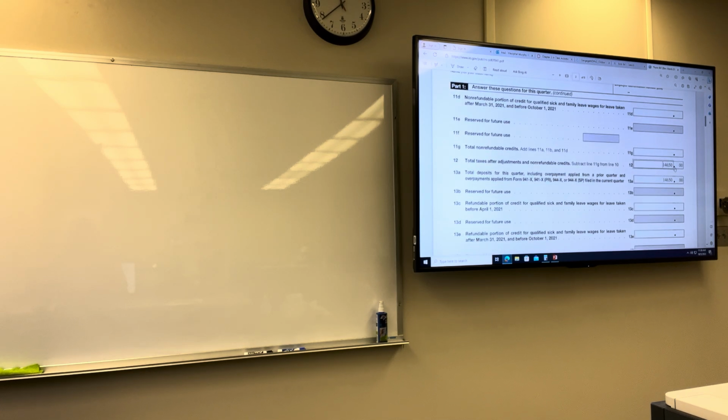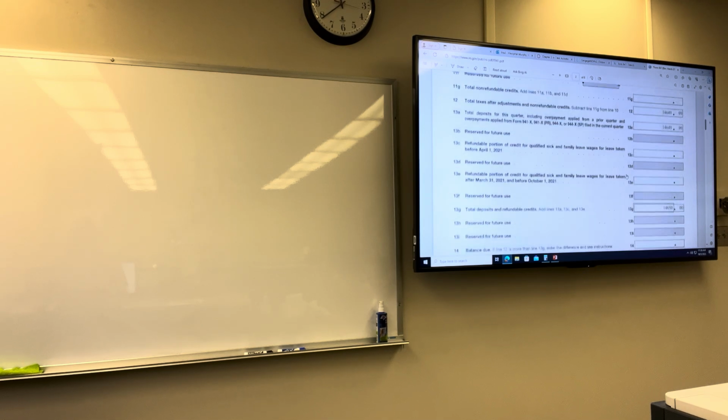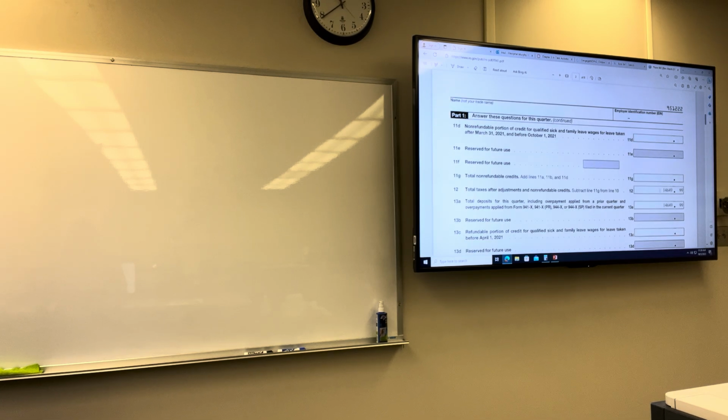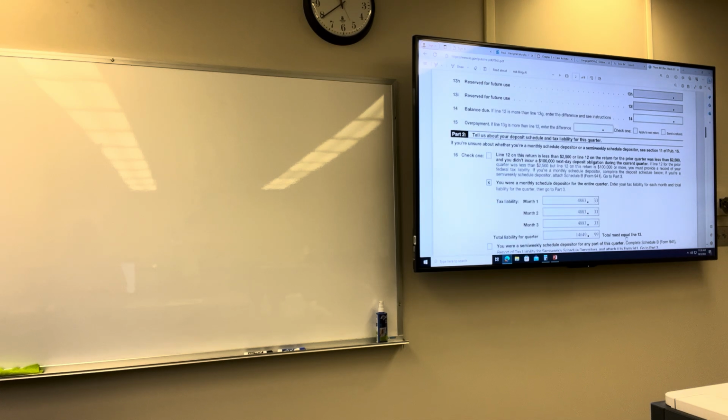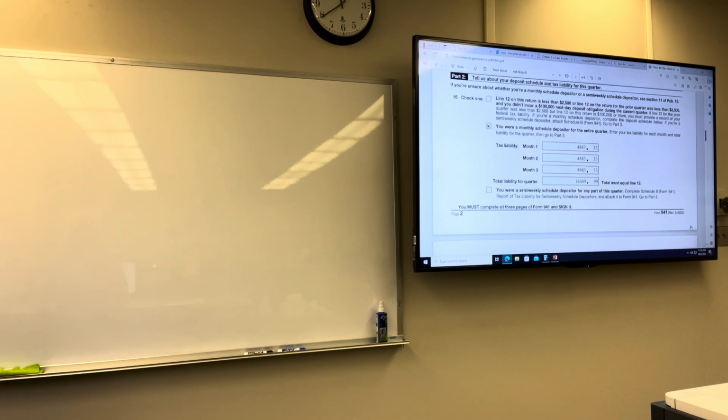So this would also change this 649 and 649. Because we want to make sure that this number here, 14,649.99, is the same as line 12. And it says it right there, total must equal line 12. So this one would also be different. Okay.